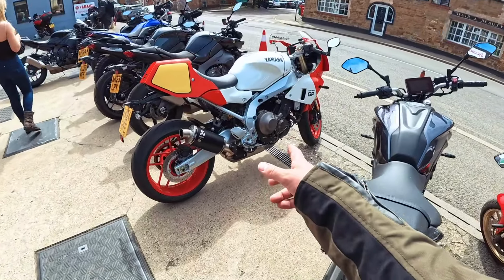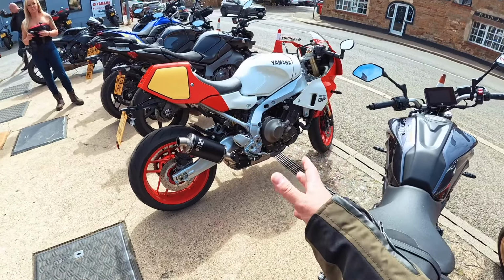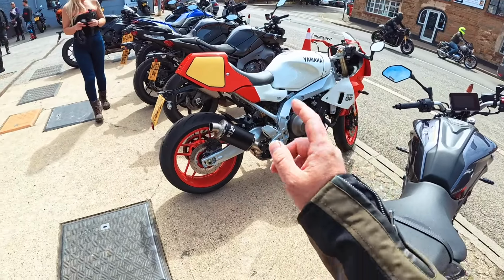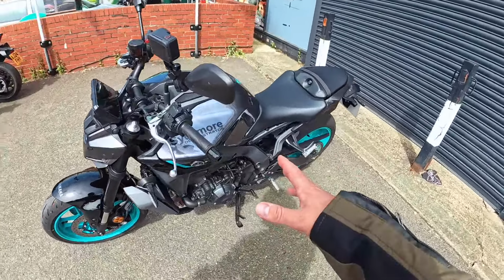This is the other one I'm going to be riding as well. After that, it's the XSR900 GP. Fundamentally the same engine, similar setup, different design. That looks absolutely beautiful, a sports retro bike. It's got the Akropovich exhaust on it as well. But yeah, super looking forward to this bike.